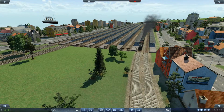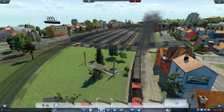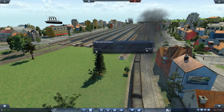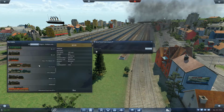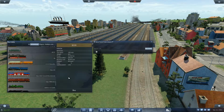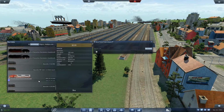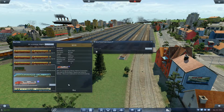We need a depot. So, just a small one, please. Nothing crazy. Catenary, no. Buy a train. Right, locomotives. Now there are two trains we could use here. One of them being this, the PRR, or the Pennsylvania Railroad GG1. We're going to use them, but we're not going to use them yet, because I want to use this. Multiple units.